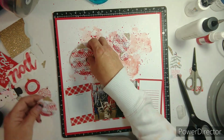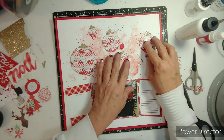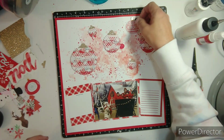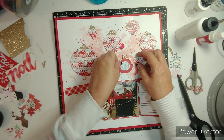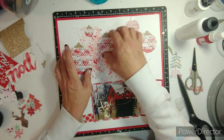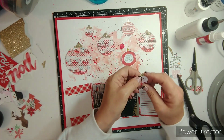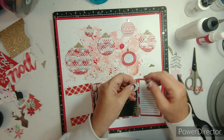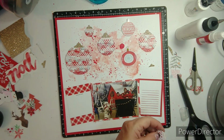All right, so now I'm going to rearrange and see where I want them, and I'm going to bring in a couple that I had in my ephemera book, and these ornaments are from Hip Kit. I love Hip Kit's Christmas monthly kit, like December's. December's are my favorite, if I was to choose.